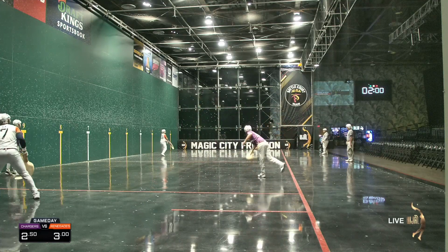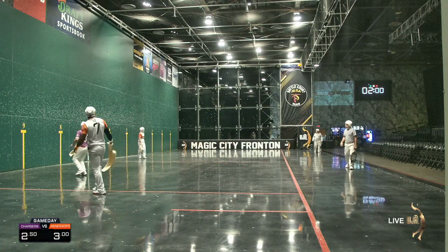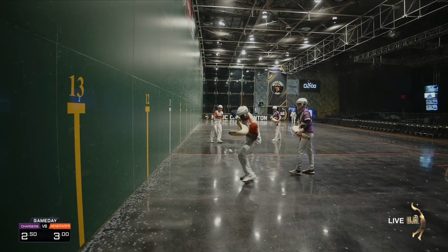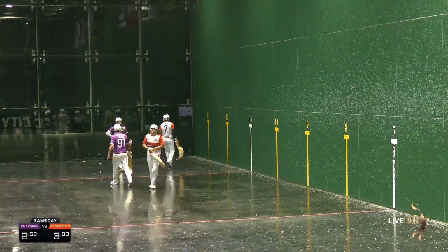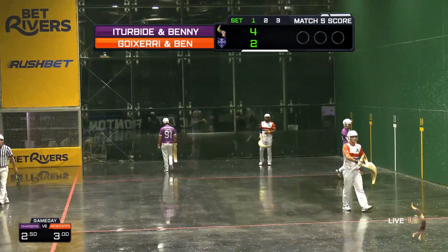Andrew spending time in the mind of Goixerri. Right. I'm impressed. There's the backhand by Ben. That's a point for Iturbide and Benny. They have 4. Iturbide serves.